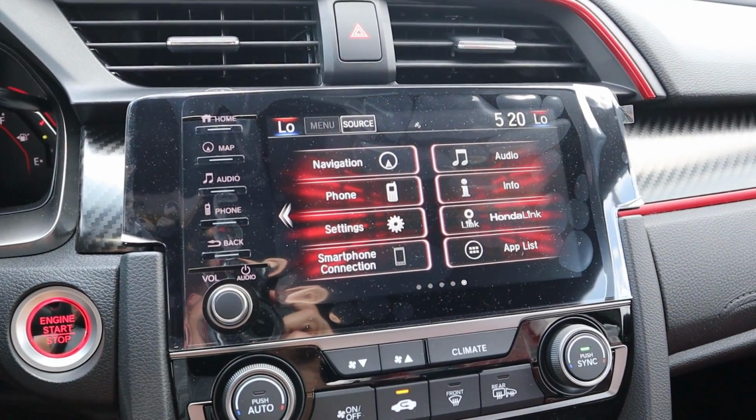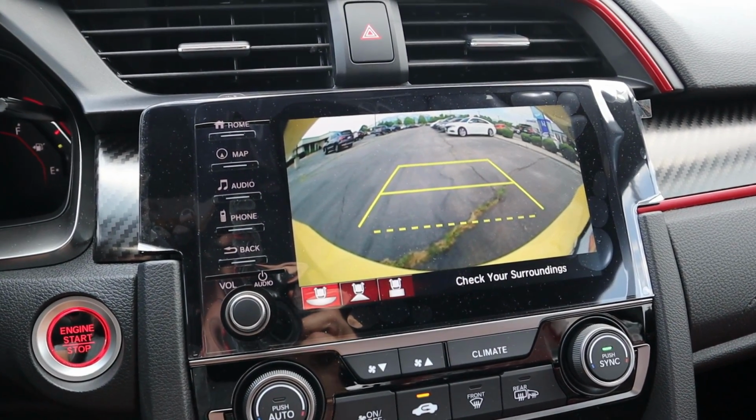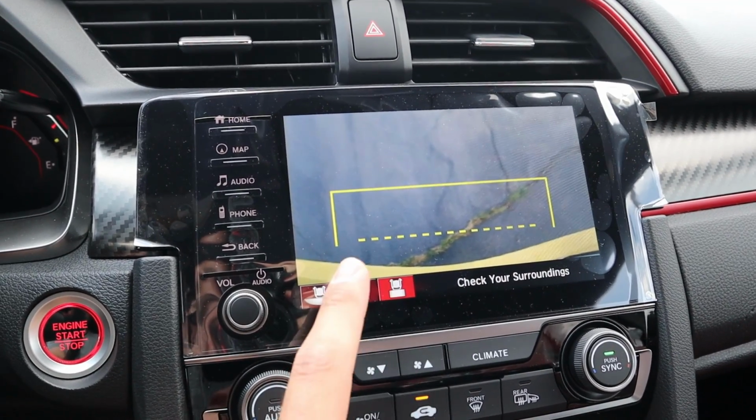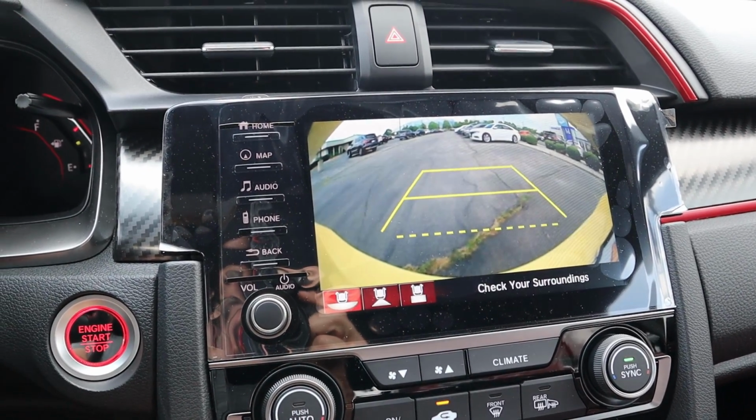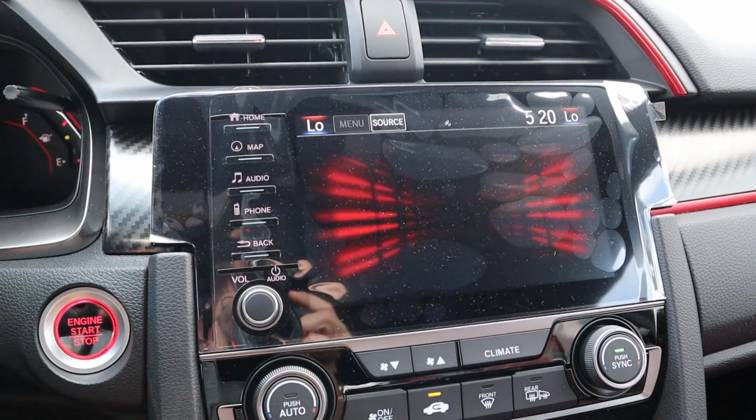And then we also do have a backup camera, which I'll show you guys how to get into reverse when we go over the gear shifter. But here's what the reverse camera looks like. And then notice that just like all the other Hondas, you've got the zoom in function and then the other angle on that as well. And resolution on it's actually really good. But other than that, that's everything for the center screen.